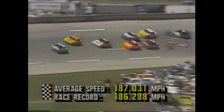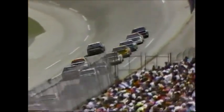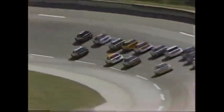Trying to count how many cars are in the lead draft. I think there's about 20. The average speed of the race, 187 miles an hour. Better than the record. There is Waltrip and teammate Ken Schrader on the inside line. And now Davey Allison has also dropped to the inside line. But remember, here comes Waltrip and Schrader also on that inside line. And Dick Trickle is also there inside.